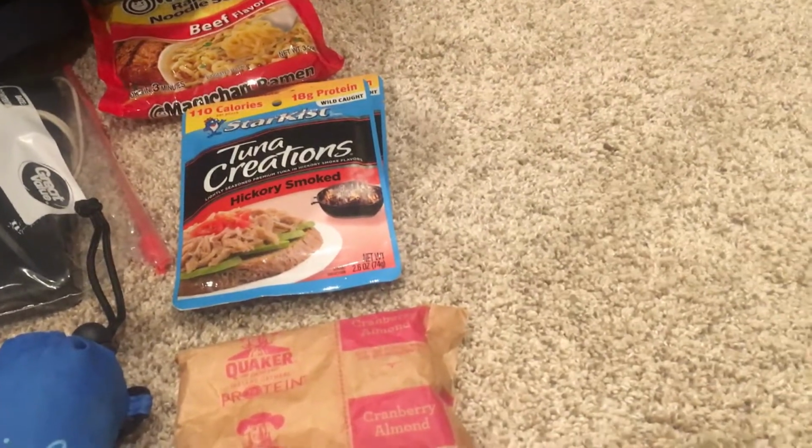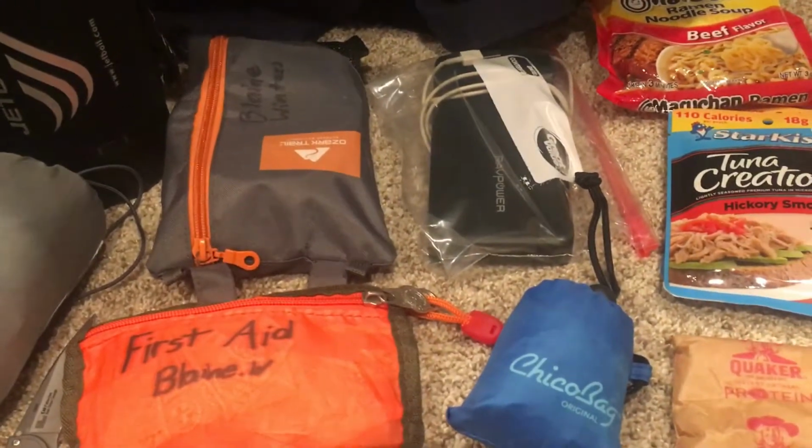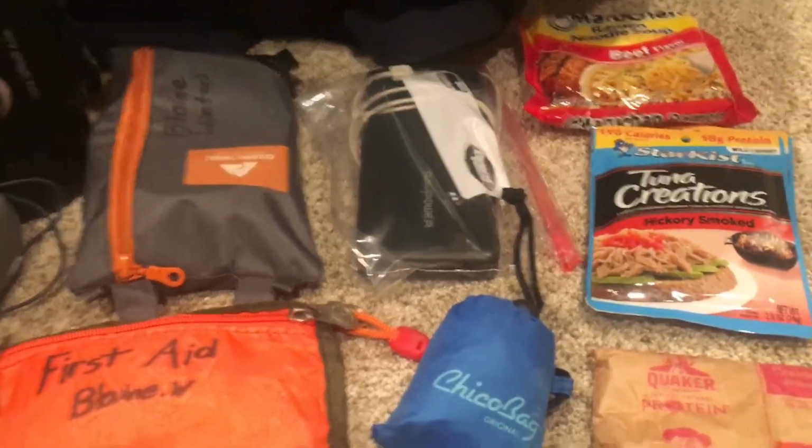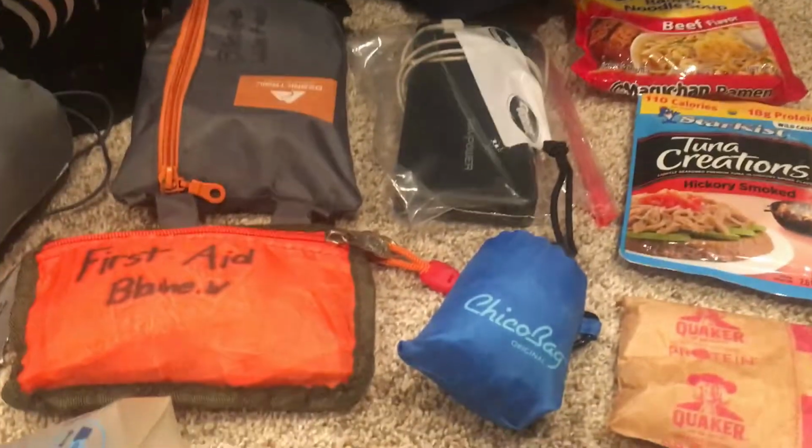Another item I also don't have here are headphones, which I recommend for those who are going on longer hikes like this one, which is long and steep, to bring some headphones, put some music on, and just kind of push through it. So yeah, recommend to bring headphones.